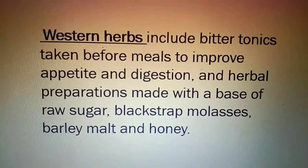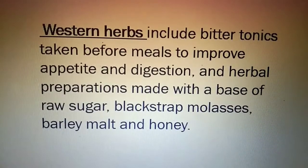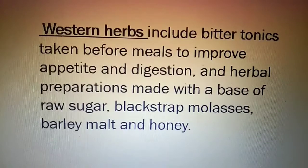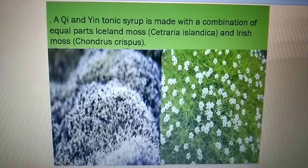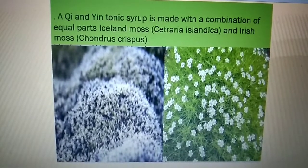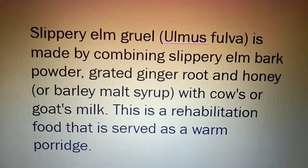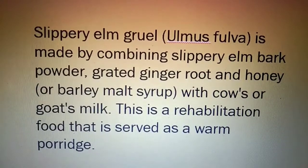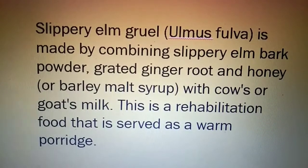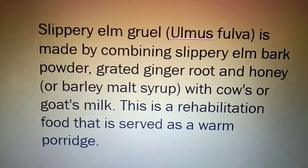Other herbs include bitter tonics taken before meals to improve appetite and digestion, and herbal preparations made with the base of raw sugar, blackstrap molasses, barley malt, and honey. A qi and yin tonic syrup is made with a combination of equal parts Iceland moss, Cetraria islandica, and Irish moss, Chondrus crispus. Slippery gruel, or moss pulba, is made by combining slippery elm bark powder, grated ginger root, and honey or barley malt syrup with cow's or goat's milk. This is a rehabilitation food that is served as a warm porridge.